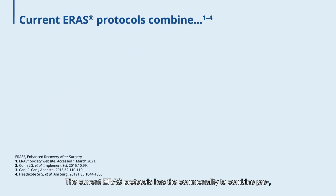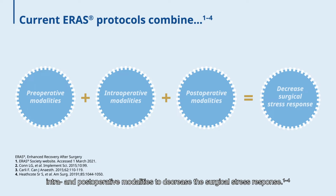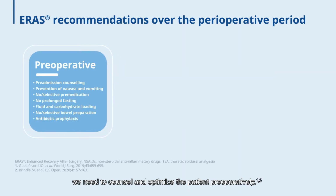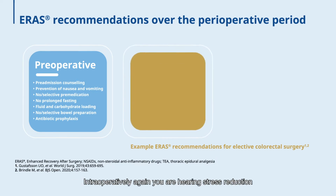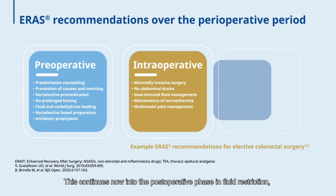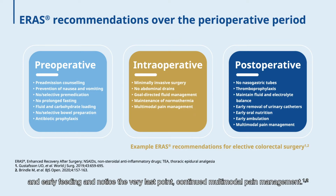The current ERAS protocols have the commonality of a combined pre-, intra-, and post-op modality to decrease the surgical stress response. In the ERAS guidelines, you will see we need to counsel and optimize the patient preoperatively. Intraoperatively, again, you are hearing stress reduction: regional anesthesia, minimally invasive surgery, effective pain relief and nausea and vomiting prophylaxis, and prevention of surgical site infections. This continues into the post-operative phase with fluid restriction, early removal of catheters, early ambulation, and early feeding. And notice the very last point, continued multimodal pain management.